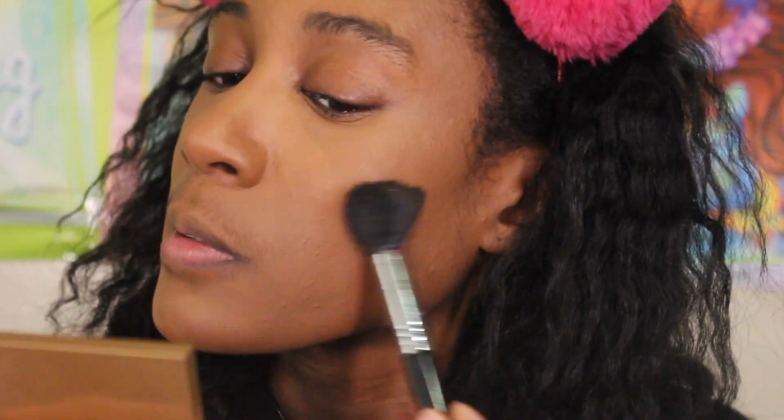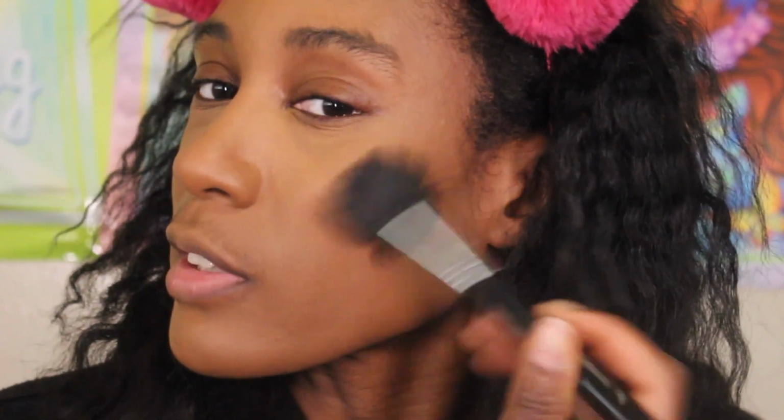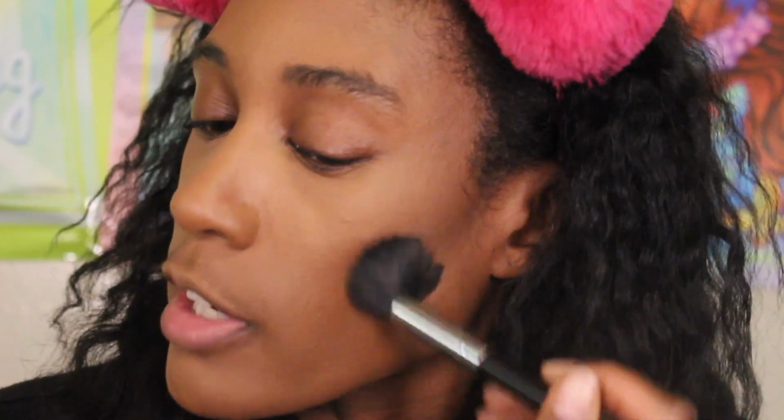Like 9 times out of 10 when I'm wearing bronzer, if I don't have to test a new bronzer, I'm wearing this bronzer. It just blends out so effortlessly and looks so nice on the skin. I'm hoping in the future they come out with one more deeper shade though, just because I feel like anybody who's darker than I am might not be able to use this particular color. So that's the only thing I would critique about this bronzer, because it blends beautifully, it looks beautiful on the skin. I don't have any issues with that. I just want more people to be able to try it.